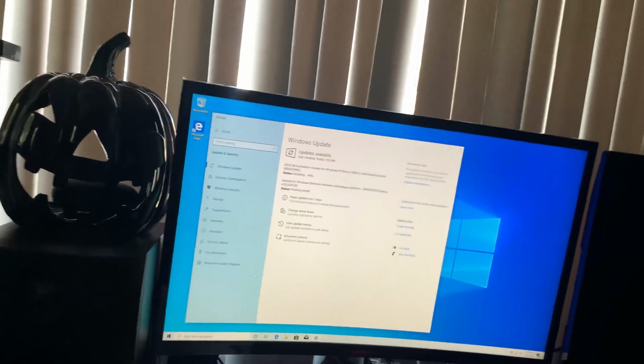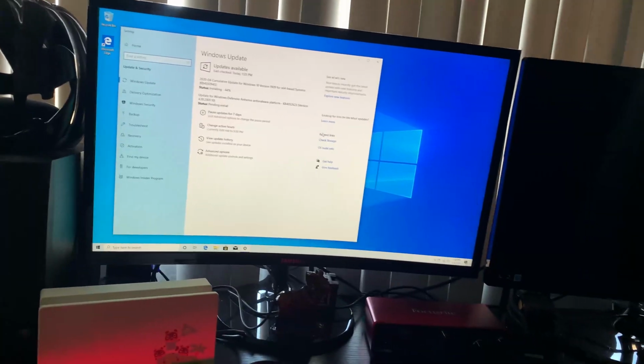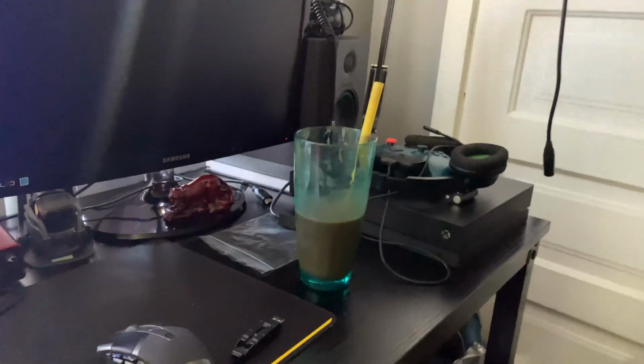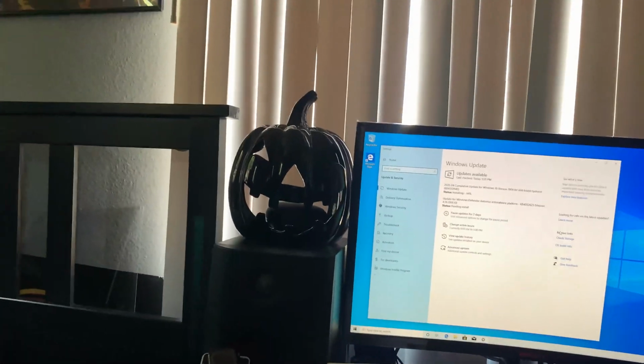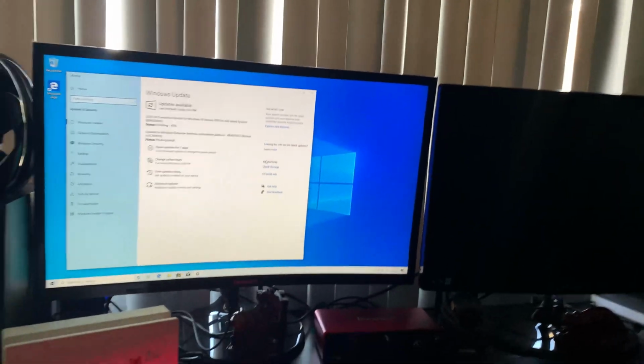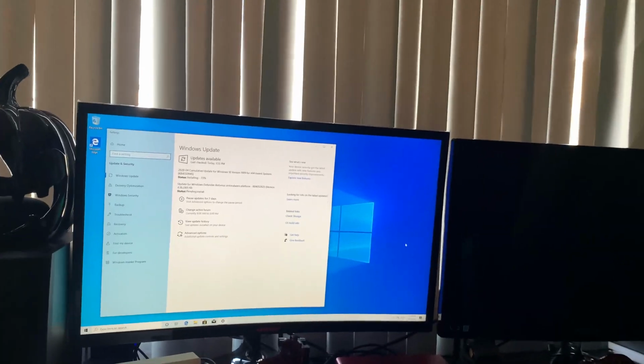And so right now, I'm doing Windows updates. I'm going to do all the driver updates right now. In the meantime, enjoying this smoothie that I made and just hanging out. But honestly, this thing came out amazing and everything's running accordingly, so I'm pretty happy about it. So once these drivers get installed, I'm gonna download Steam and it's over.